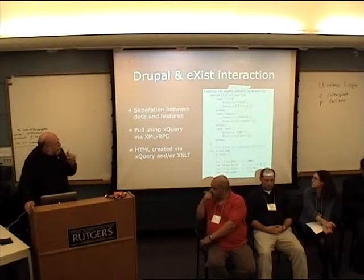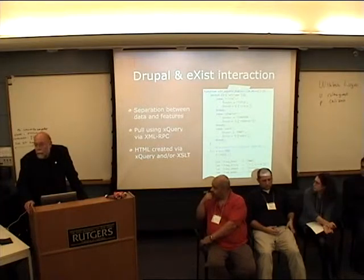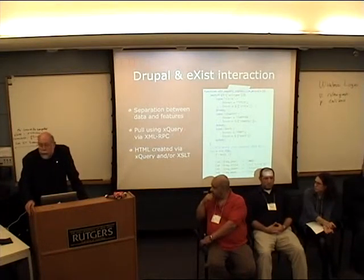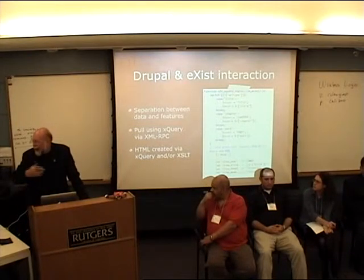The actual conversation between Drupal and eXist takes place using XQuery via XML-RPC. And the HTML that's created from the XML database, you could do it a number of ways. XQuery has templating features that actually allow it to be rendered as HTML. You also have the ability to put XSLT filters in front of your XML on the way out, when the data request goes back to eXist.